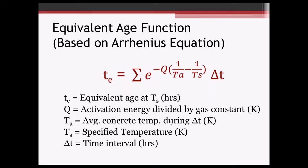T sub A is the average concrete temperature over the period, and T sub S is a specified temperature, say the temperature in the lab. This is based on the Arrhenius equation, and if anybody remembers the Arrhenius equation from chemistry, it predicts the rate of a chemical reaction. So it's easy to see how this can be applicable to concrete curing. Obviously it's a chemical reaction, the hydration of the cement.